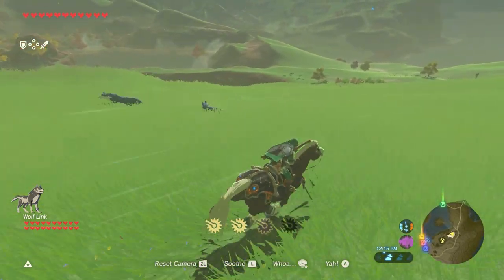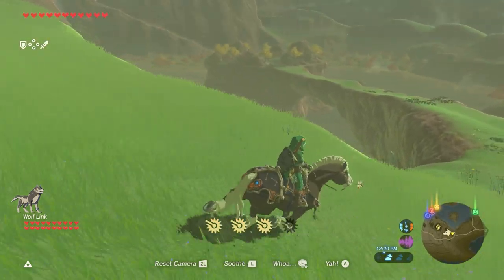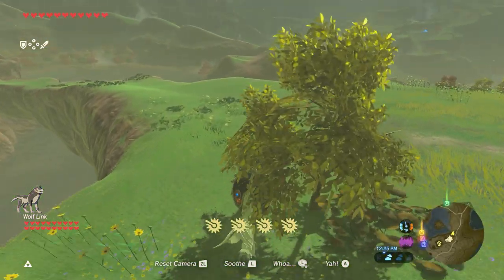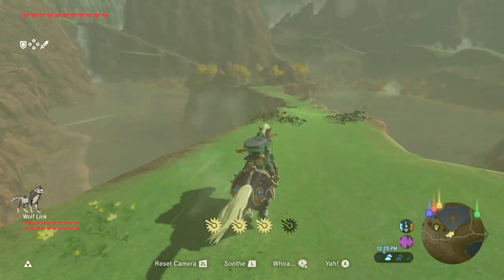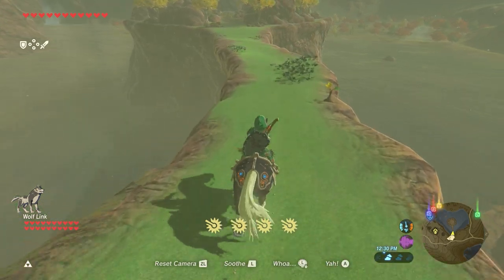Bunch of wolves over here. Wow, what a cool bridge area. Alright, let's go check out what this is. This looks important. Wow, look at this land bridge. Oh, it's a Korok.